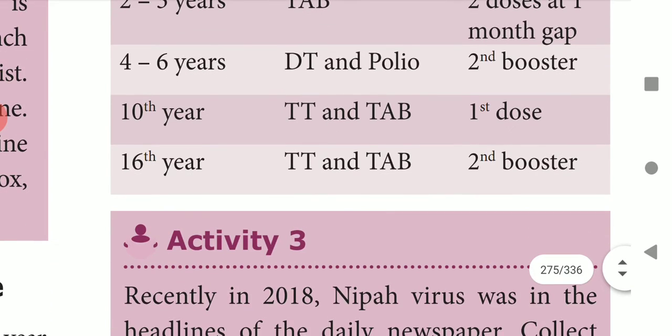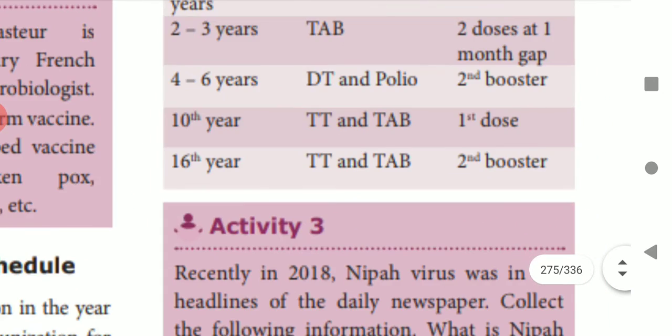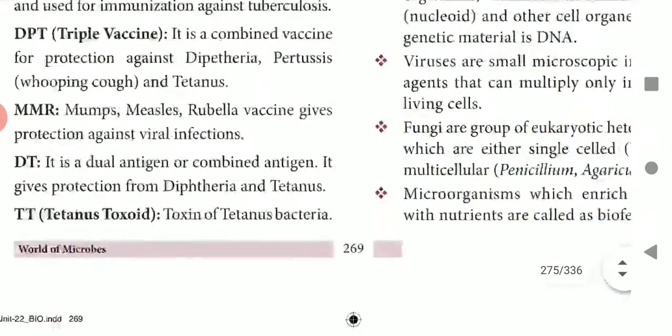Okay, so this is all about the immunization schedule. With this we are completing this lesson.